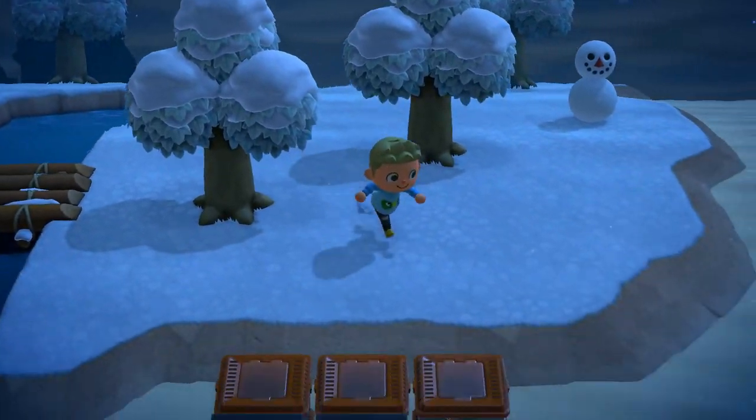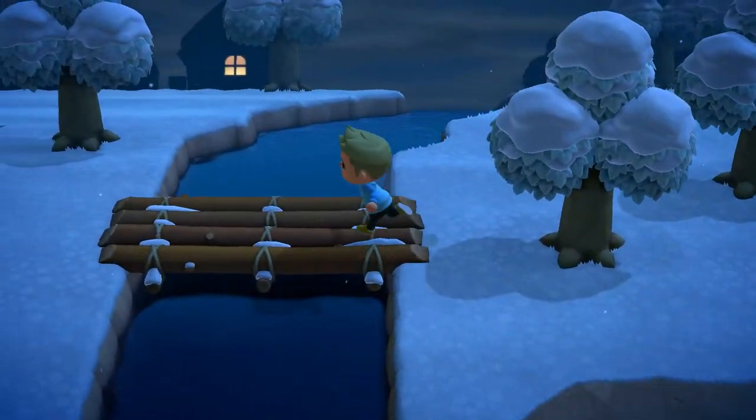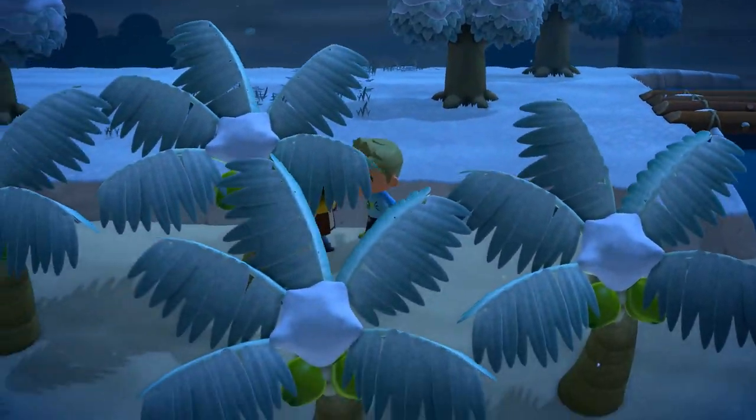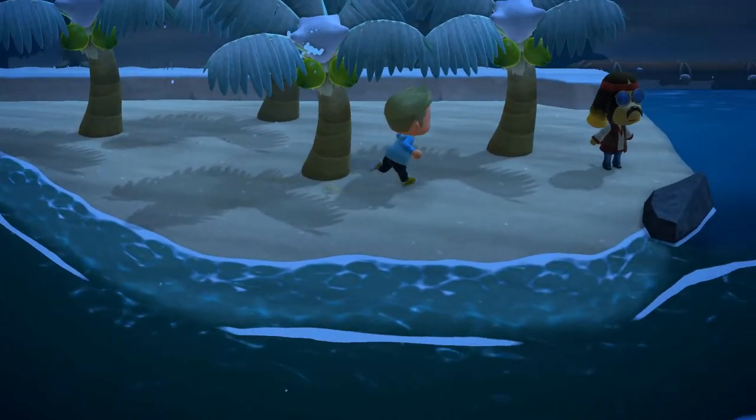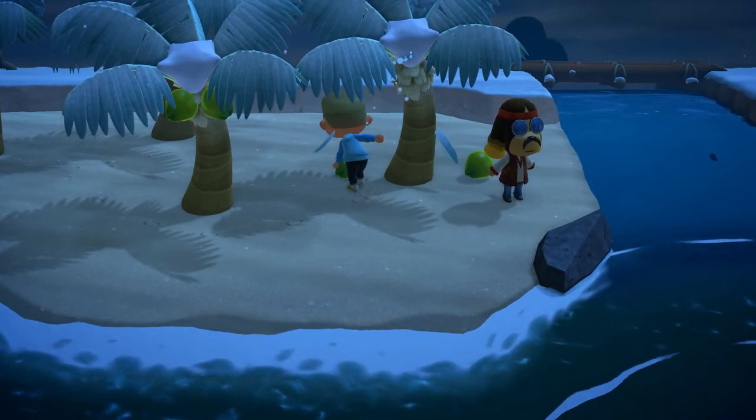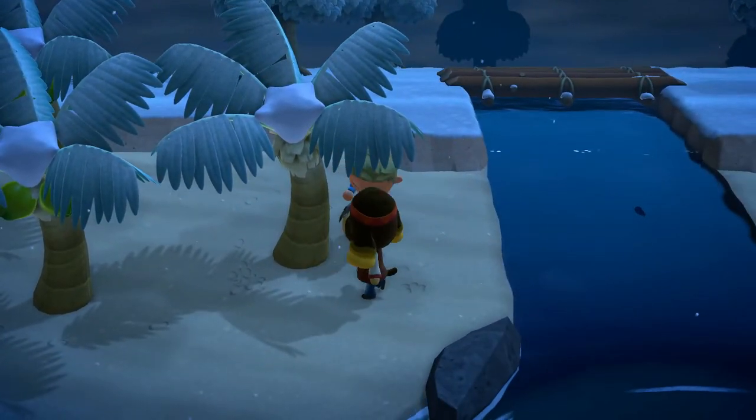I gotta do the fruits. I also keep having to pull up your rules because I'm bad at math and I keep messing up, so I can get 8 coconuts. There's 4 trees. Okay, that's 8 coconuts. You can sell those. I'm trying to set myself up to get some cash tomorrow.